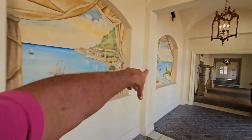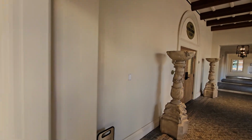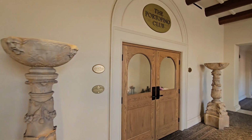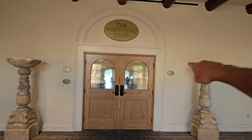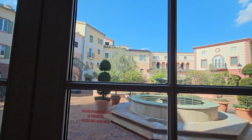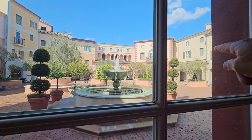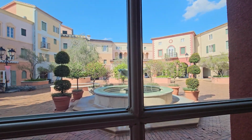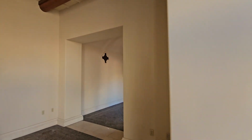Now your Portofino Club bar is back over here to the left. Got a little study area here, board games set up. But here's your Portofino Club. Most of your food will be set up right here in the center, and then over here on the right. We were just over there across from this. The piano little area was right there. The doors going to the villa would be right over here. Your villa suites.